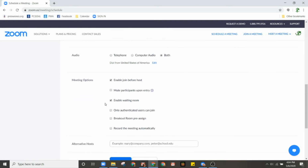Okay, down to meeting options. So enable join before host is something that we do with most of our meetings. Basically, that is whether or not people will be in just sort of a limbo before the host joins the meeting. A lot of times I'll schedule a meeting for a committee that is in the evening after I get off work, and so there won't necessarily be a host at that meeting. And so enable join before host is necessary in that case.